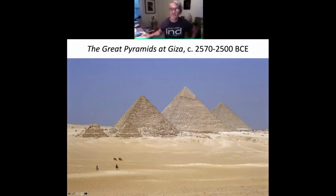Pyramids. The great pyramids at Giza are just three. The one on the left is not one of the great ones, I don't think. The height of those pyramids, it's kind of hard to understand how they built them with just the technology that they had available to them. So I guess that's why some people think it was aliens. I don't know that there's any evidence of that.